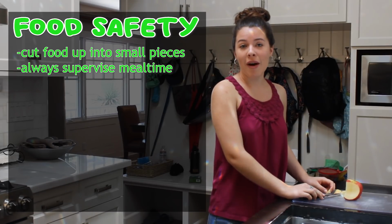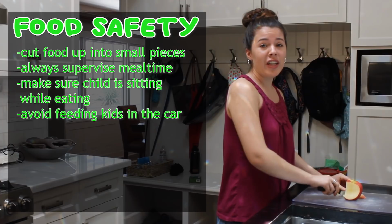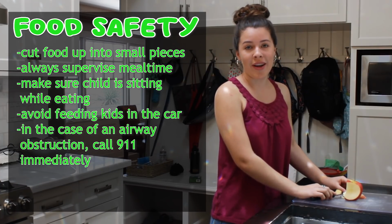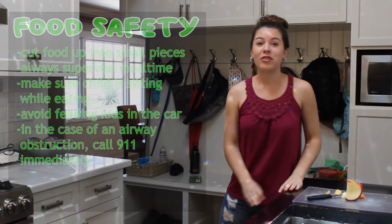A few other tips about food safety are make sure your child is sitting down while eating, avoid feeding your kids in the car, and if there's an airway obstruction, call 911 right away. You can't afford to waste any time. Now on to the laundry room.